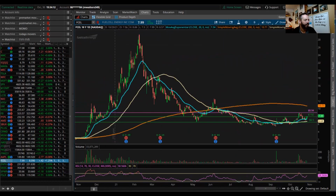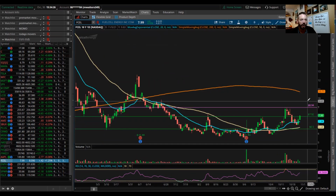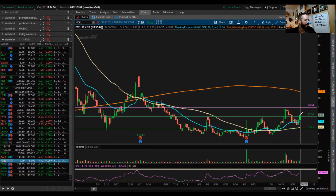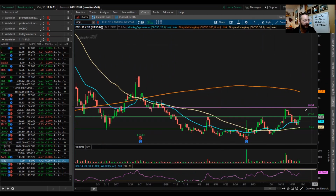This, to me, is a little bit more of a lower risk play as opposed to trading Plug, which is a more expensive stock. We already saw the breakout on Plug. Now, Fuel Cell, this one hasn't broken this level yet. So it's currently trading around $8. I can definitely see this going up to at least the 200-day moving average, which right now sits at 10.71. If it does that, that is over 20% from here.